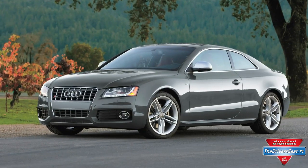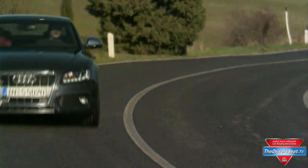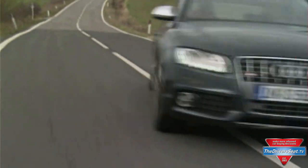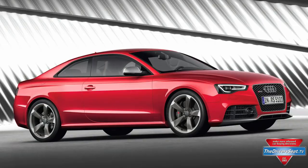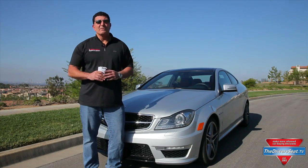All right, starting in alphabetical order, we're gonna go with the Audi S5. Wonderful car, but the slowest of the bunch, 0 to 60 in about 5.5 seconds, but it's the only one that has standard all-wheel drive with a quattro system. So if all-wheel drive is important, the Audi S5 is your choice. Now the RS5 is coming, but it's not here yet. That should be a little more competitive with this vehicle, but right now the S5, I'm going to put it number 4 on the list.